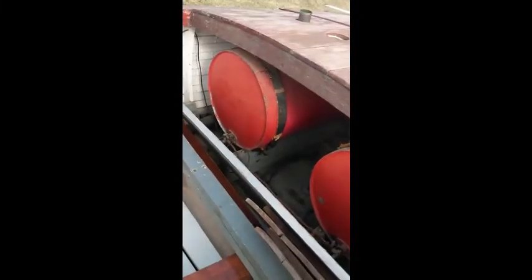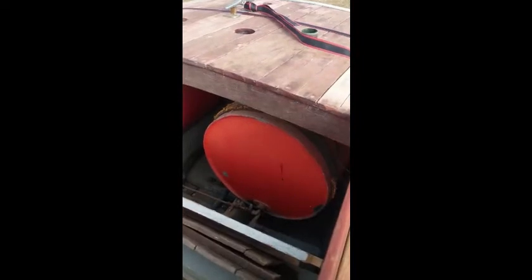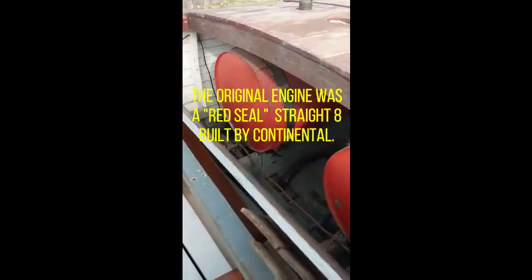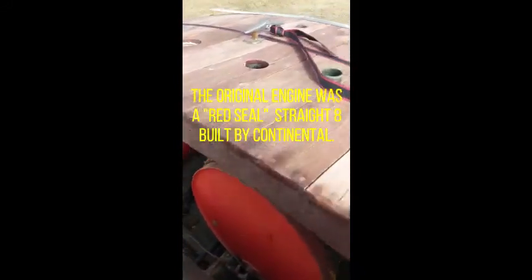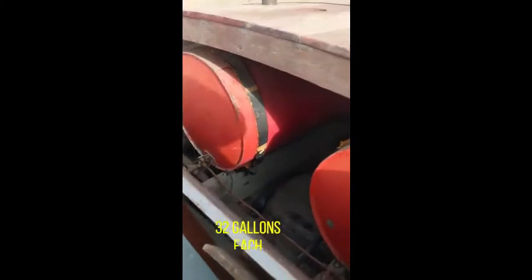The gas was cheap, or the engine that was originally in this was very inefficient, or they wanted to go on a long trip. Either way, it has two huge gas tanks. I haven't even measured them to see how big they are.